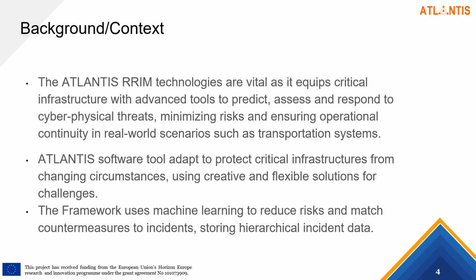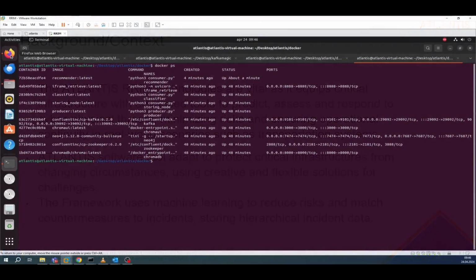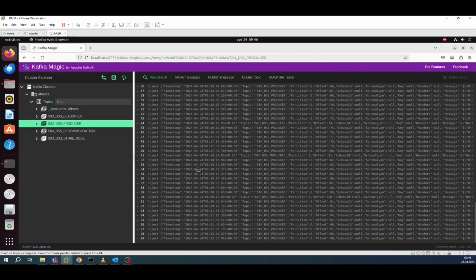Efficiently, risks can be reduced utilizing machine learning algorithms, possibly leveraging recommendation systems methodologies to match countermeasures to incidents. The knowledge base platform implements a system to store hierarchical incident data. After deploying all the required resources related to the risk reduction and incident mitigation tool as separate, specialized Docker containers, we have the foundation set in order to interact with the instrument.